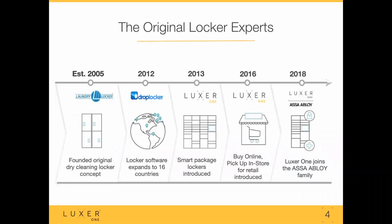A brief background on where we came from, just to catch up those that aren't aware. The company was established in 2005 with Laundry Locker, and those lockers were specifically dedicated to managing the dry cleaning and laundry space. As e-commerce grew and shipping, like Amazon Prime, started to change the way we buy and receive goods, we started to notice a lot of packages coming through our dry cleaning lockers back in 2012.